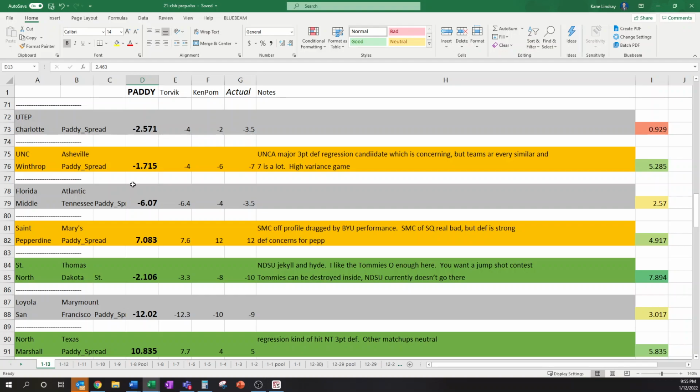But either way, it looks like a bad trend is coming. These teams are very similar. 7 points is a lot. It's a high variance game. I'm showing a lot of value here. So I need to stew on that one a little bit. That's why it's in orange.